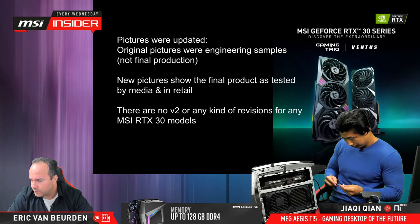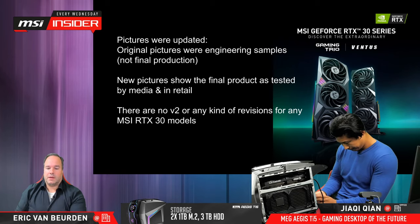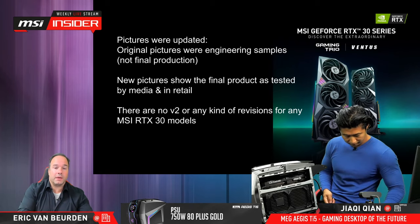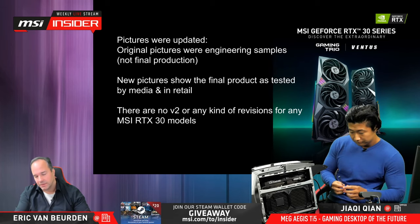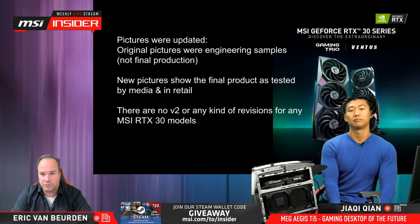But we shipped the first batches of stock to all the shops. Then people got their card, and they said, hey, this one has a different configuration of capacitors than what I can find on the product photos you have on your website. That's correct. So people are already thinking we have a second revision or something, or there's a V2 coming.